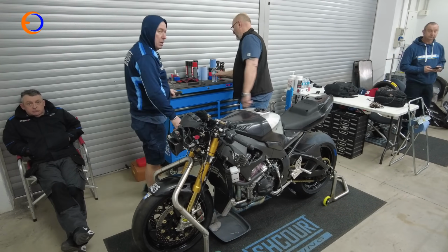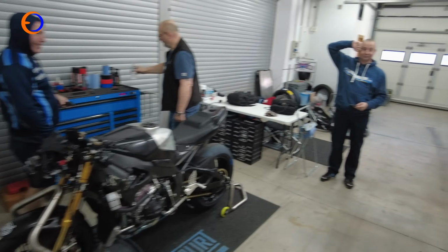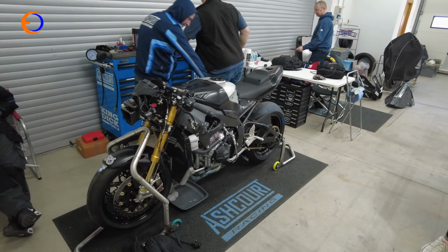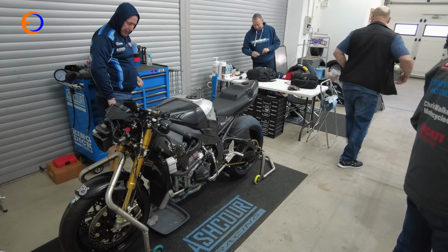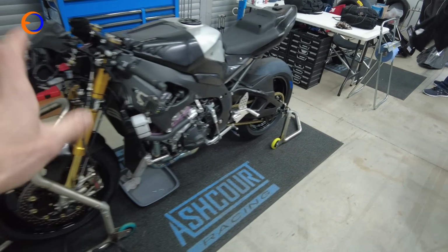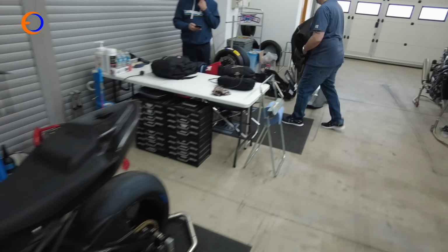In the other side of our garage are the reprobates from Ashcourt Racing and Roger, but their star rider Lee Johnston, being a star that he is, hasn't even bothered turning up yet, which tells me he might be in the little boys' room, and that is not meant to be an insult. So Lee's team have got a super stock Fireblade, very much like ours, and they've got a Superbike one over there that they'll have out at some point.